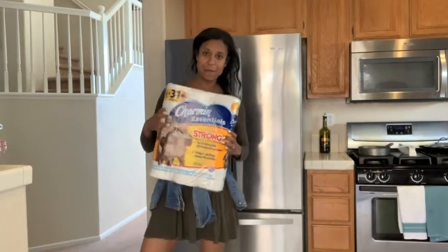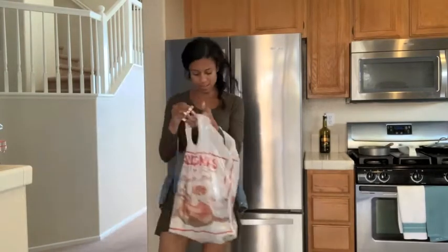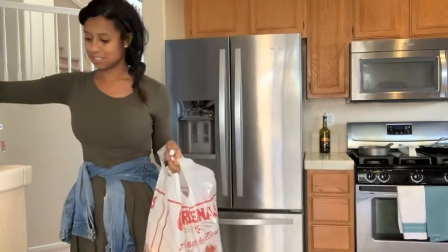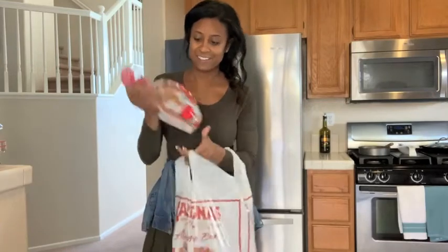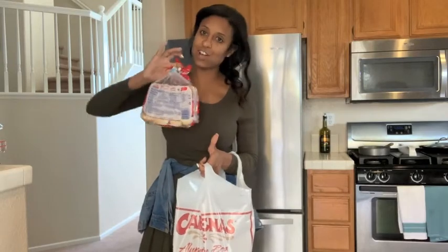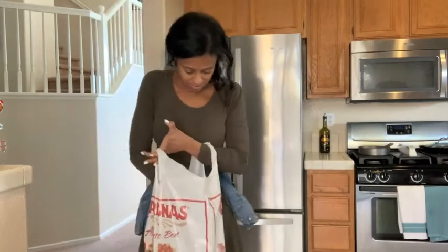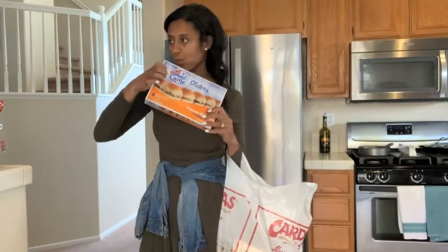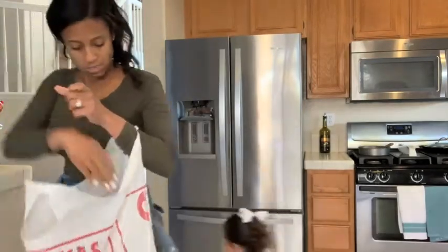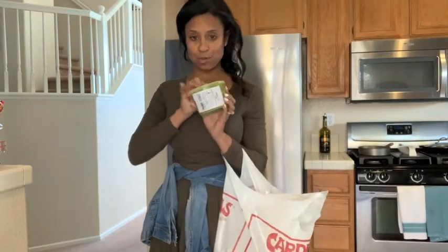A pack of toilet paper. Some cornbread muffins. We got 4 of those. We got a lot of stuff. Hot dog buns. For my son, for easy quick meals after school, these White Castle burgers. Some delicious, fresh guacamole.